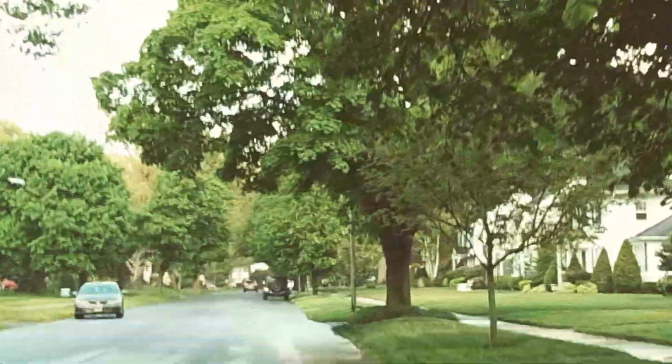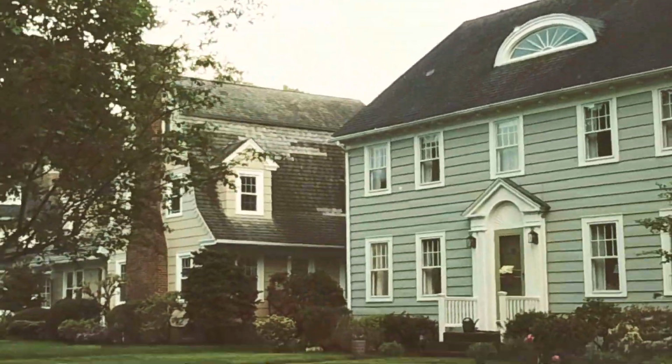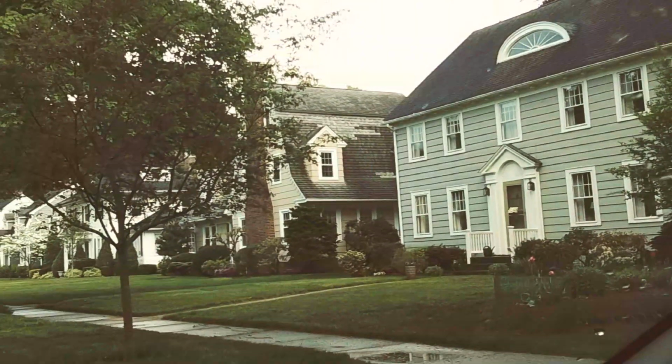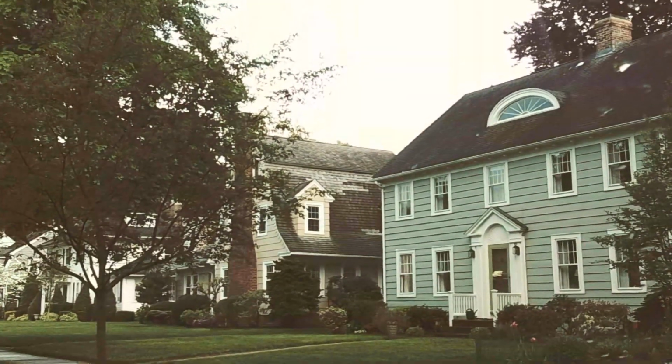Okay, and then we see a gorgeous neo-Tudor on the right hand side with light blue paint on it. And it looks quite nice the way that they made it. It's in the colonial neo-Georgian style.